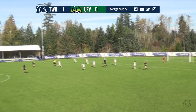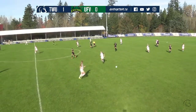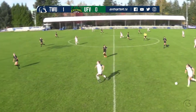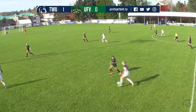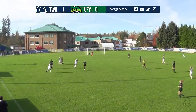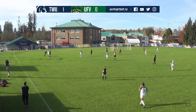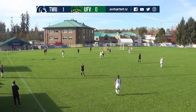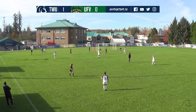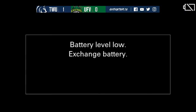They cross it in here. Here's Hicks. Plays it up for Dunn. Dunn to Dietrich. And Dietrich would look to cross it, but it's back for a goal kick.